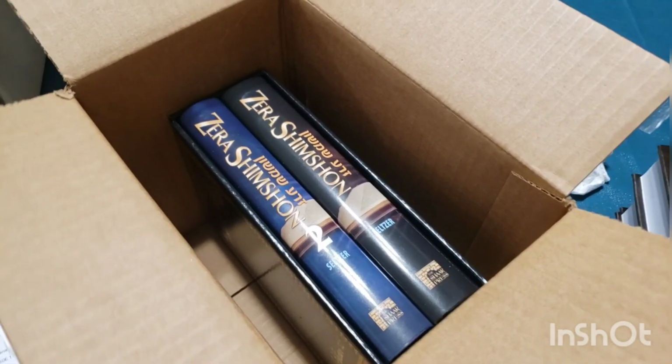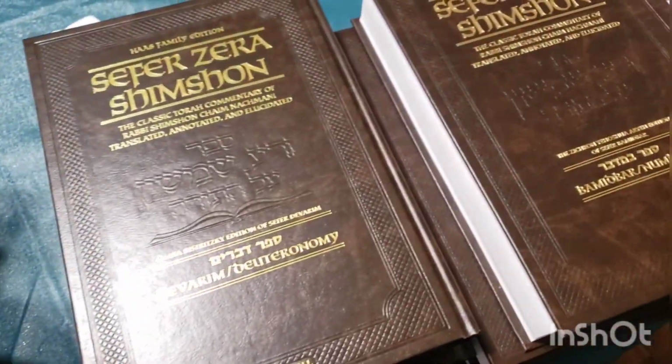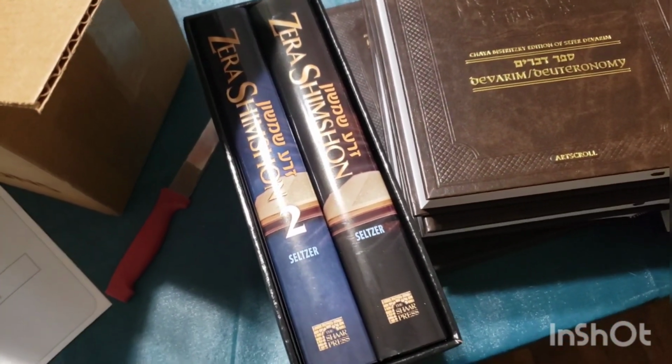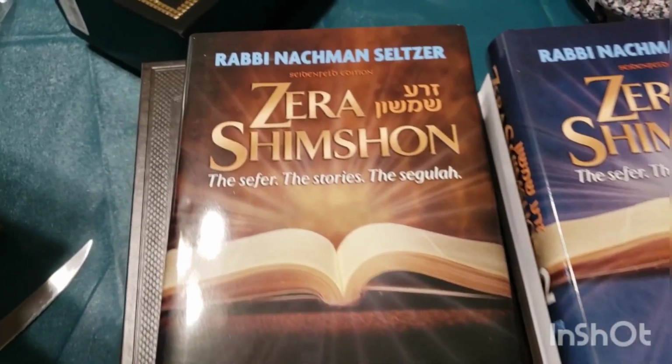In this smaller box, we have the Zera Shimshon set, which looks slightly different than the one here. This is a box set of, I guess, 2 volumes. Let's take a look. Let me take them out of the slipcase. Here we have the 2 volumes side by side.